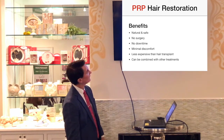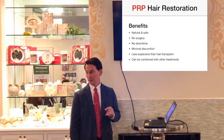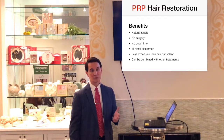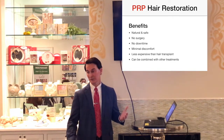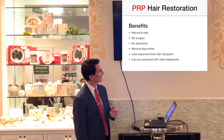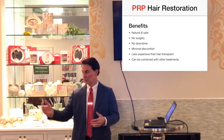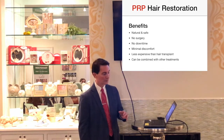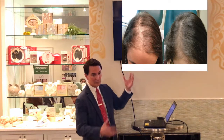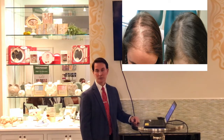So the benefits of PRP, again, natural. If there's a hair follicle there, we can stimulate it, make it wake up. No surgery, no downtime. Really not very uncomfortable, just a needle injection, and we can even numb up the scalp if we need to with nerve blocks. It's much less expensive than a transplant, and we can combine it with other treatments like Rogaine and Propecia and the vitamins and the shampoo, so we get an even better result. So I thought I'd show you some before and afters. I see this type of patient every week, and they just say, what am I going to do? And it's really heartbreaking.